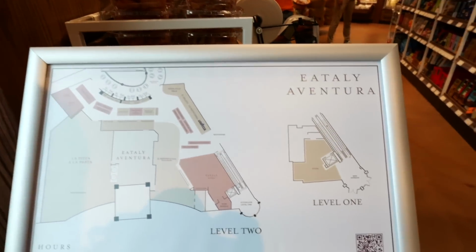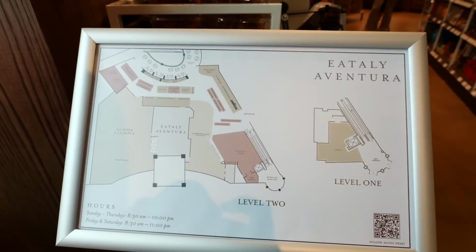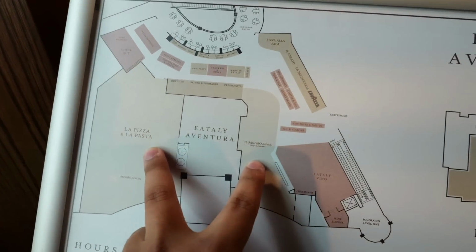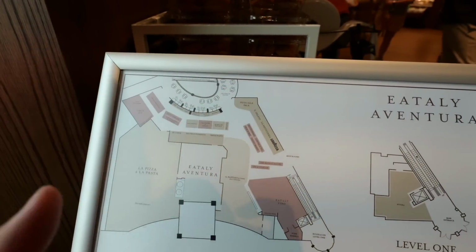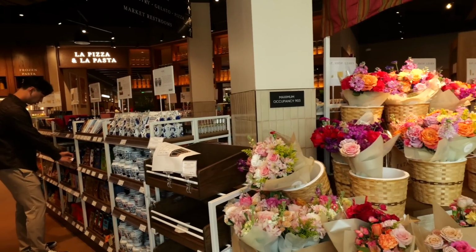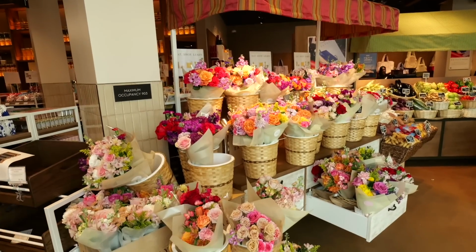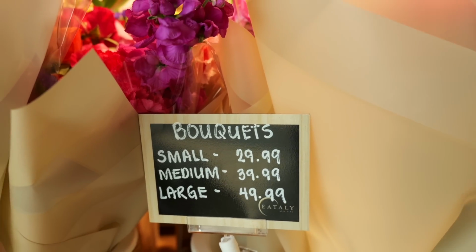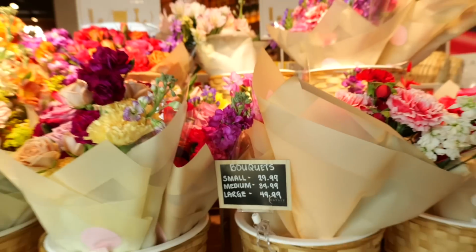So we are now entering at level 2. There are 2 floors here. So we can see there's the flagship restaurants on both sides over here. And then there's different like grab and goes and counters. And then we obviously have the marketplace right in front of us. Really cool option of flowers over here. So you can get small, 30 bucks, medium 40, large 50.